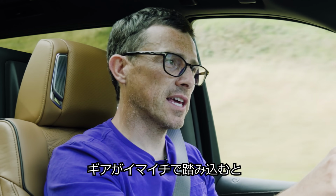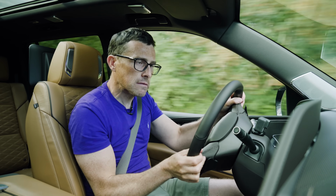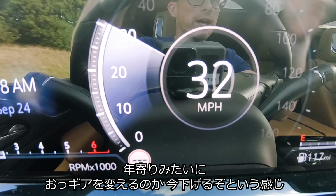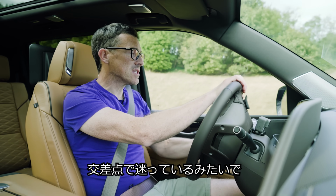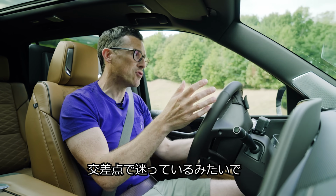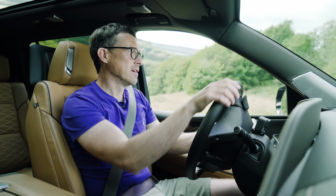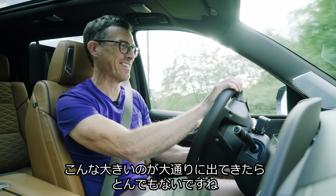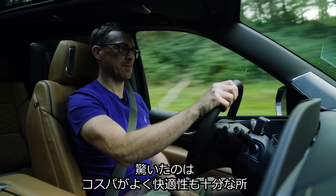What's not so good though is the gearbox. Sometimes when you put your foot down, it takes ages to respond, as if it's saying, oh, you want me to go quicker? Okay, I'll change down a gear. And because this thing is so long, you could be left floundering at a junction. You could create a big hazard as you're pulling out onto the main road. Oh well.